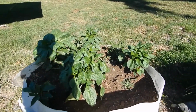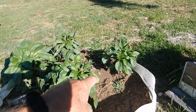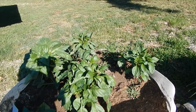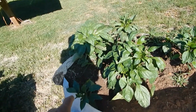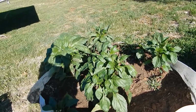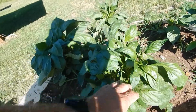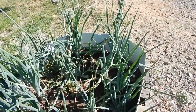These guys over here are doing good. Those two plants there were the ones the little doggy ripped out. She had a ball up here digging holes in my little container. They're coming back. The flowers on most of the peppers have already come and gone. Hopefully, in a couple of weeks we'll have some peppers. I don't know. They take a long time. This bed here is doing okay.